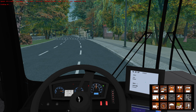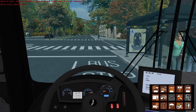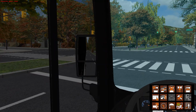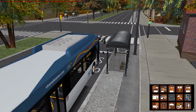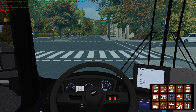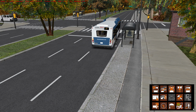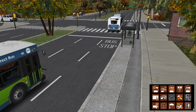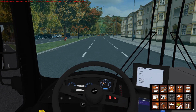Yeah, the road up there. Not the road. Let's go. Come on, let's go. How you doing? Go. And I beat the Boulevard Direct with a light. I beat it with a light. Yeah, it's gonna come and kill me in a few seconds.